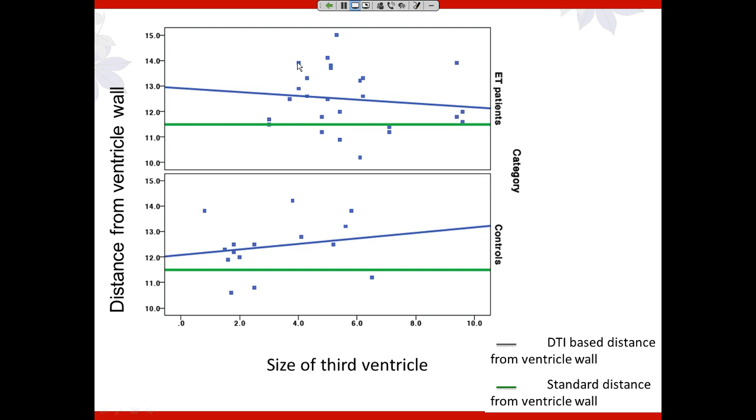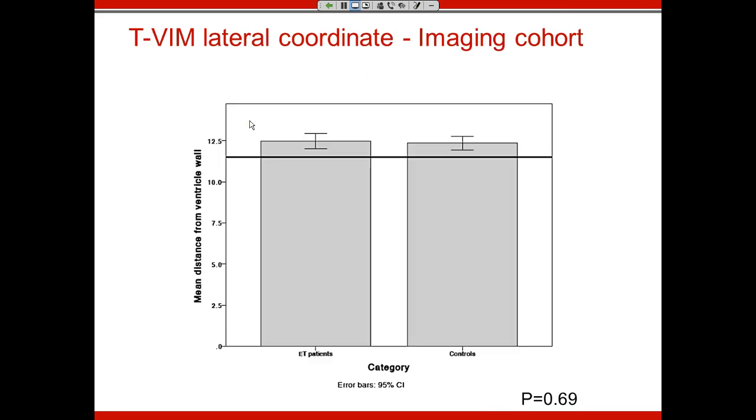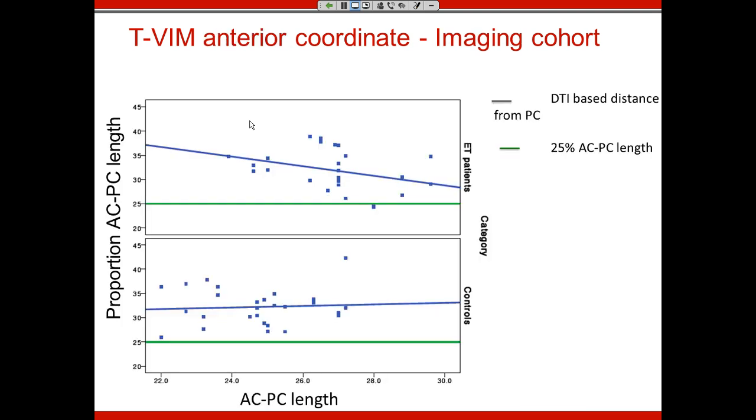You can see that, as expected, all of us are wired differently. So the location of this VIM within ET patients as well as controls is very variable. Again, kind of confirming that this technique captured the individual patient anatomy a little bit. Again, this is a slide showing that if you look at the distance from the ventricle wall between essential tremor patients and controls, it's about the same.